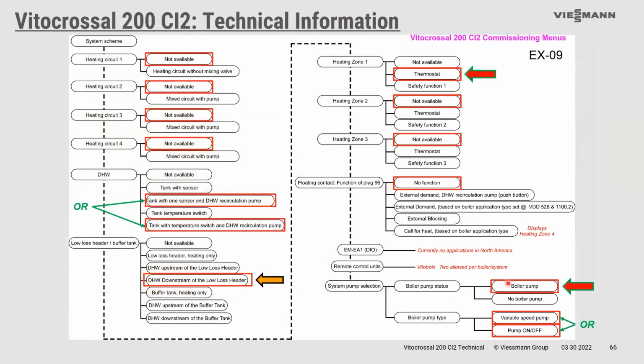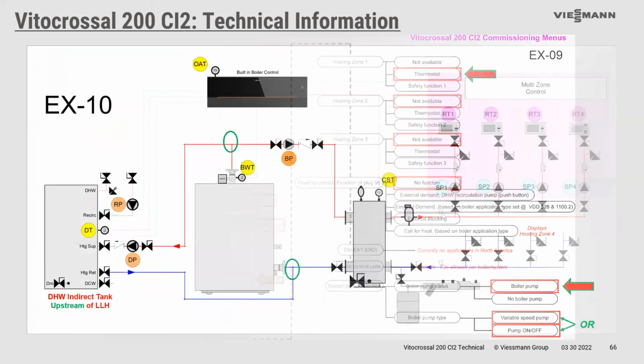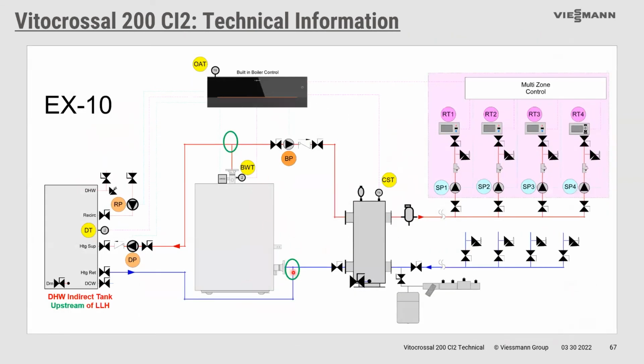So the difference in choices is we have a boiler pump and we have domestic and we have the domestic downstream of the low loss header. Now we had no low loss header before, right? So now we say it's downstream of the low loss header. So now we move the domestic upstream of the low loss header. I can get my priority back without having to worry about what these things are doing. So I have a domestic priority that is also its flow and its temperature.